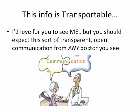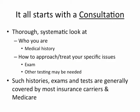While I hope everyone out there watching this will consider coming down to Rosen Vein Care to see me, I don't think it's reasonable to expect people from across the nation or across the world to actually do so. So, I hope this helps you navigate some of the trickier roads on the way to happier legs. If you can't see me, I hope you can find a place that has the same philosophy about transparency as I do. So it all starts with a consultation.